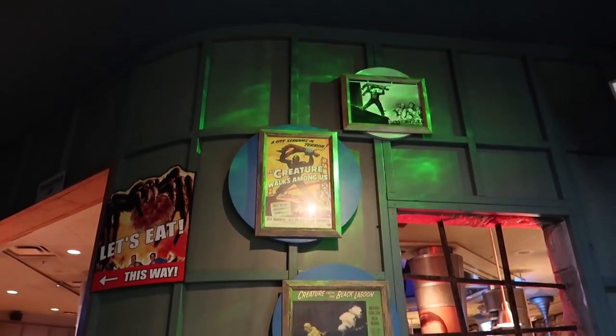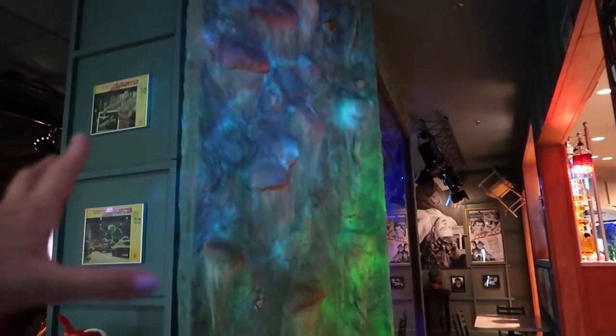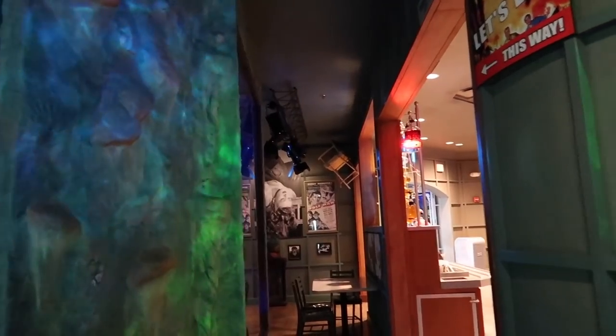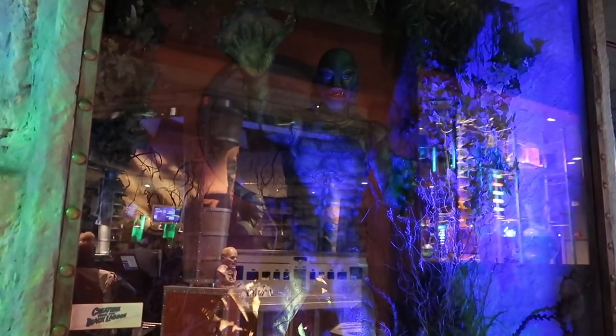Whoa. Creature from the Black Lagoon, another classic. And I love the water effects and just things from the movies everywhere. Let's go back to my table. I kind of just left it sitting there. Like what? There's the creature himself. That is just so cool. I just want to dance with him.